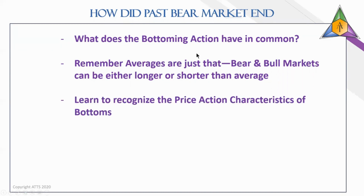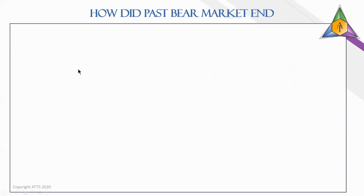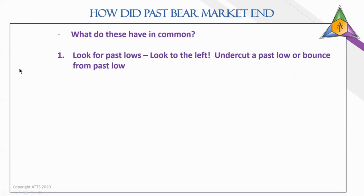Two, learn to recognize price action characteristics of bottoms. There are some strong similarities that you need to take a look at. And when you see those, it will help you become more patient as you wait for the bottoms to work their way out. So what do these have in common?